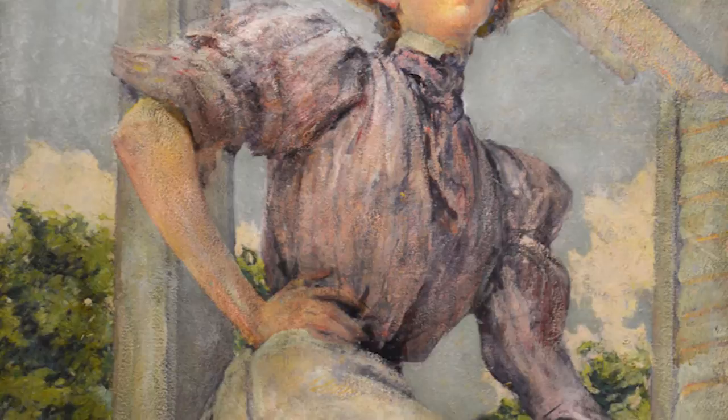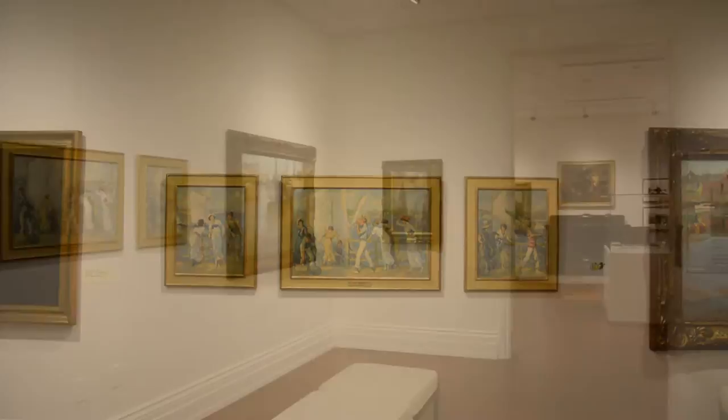The paintings featured in this gallery are diverse like the movement itself, and allow the Biggs to represent this artistic moment in time.